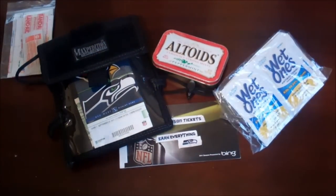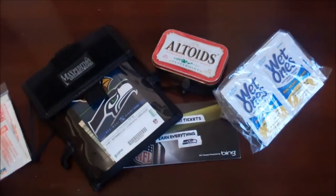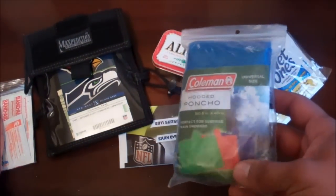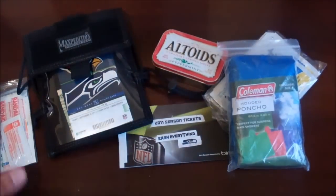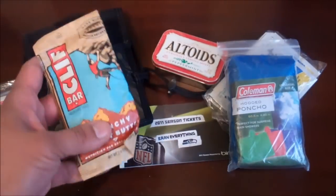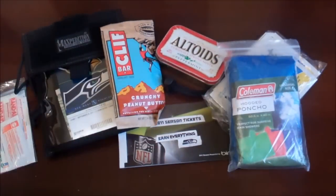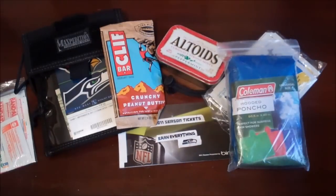So let's see what else I'm going to bring. Since tomorrow it's supposed to be raining a little bit, I'm going to have a poncho with me. I don't want to bring an umbrella, and I picked a blue one since it goes with the Seahawks colors. So that's the poncho I'm going to bring. I also want to have a little snack just in case I don't want to get up from my seat, so I brought a Clif Bar. And I'll have my wallet and my cell phone, the standard things.